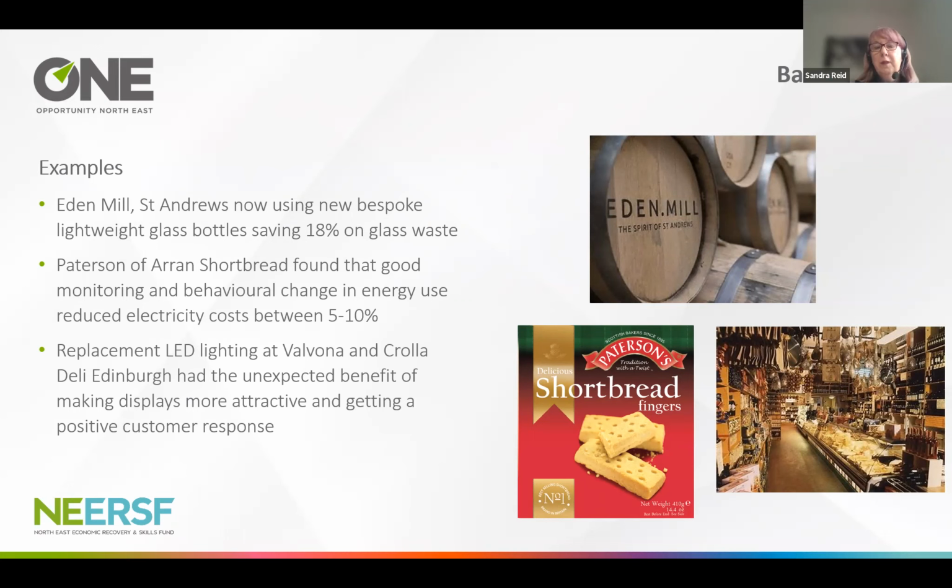Yeah, so these are some examples from food and drink businesses who have looked at ways of saving energy and saving costs. So I think we're probably all familiar with the Eden Mill St Andrews gin, and traditionally their product was served in quite a heavy ceramic bottle, and their waste costs were quite significant. Eden Mill are now using a bespoke lightweight glass bottle, which has saved them 18% on glass waste. But interestingly, having heard Andrea talking about chemicals there, a lot of the distilleries, particularly gin distilleries, are going for a refill product. So you keep the bottle and you just refill with a disposable.